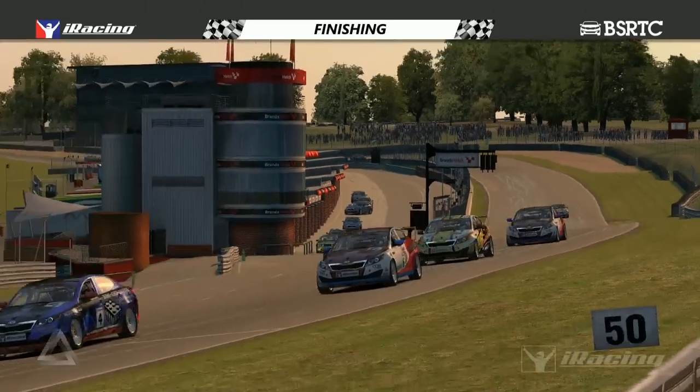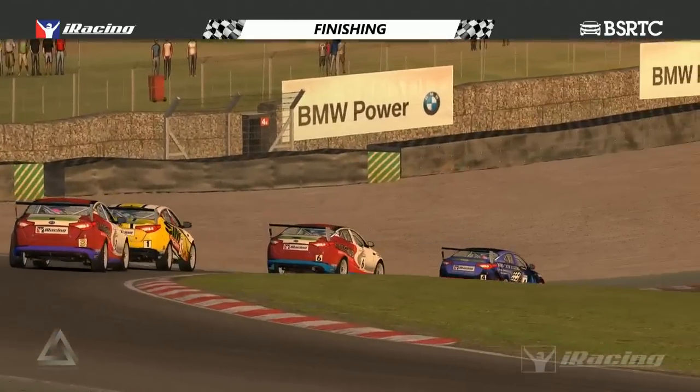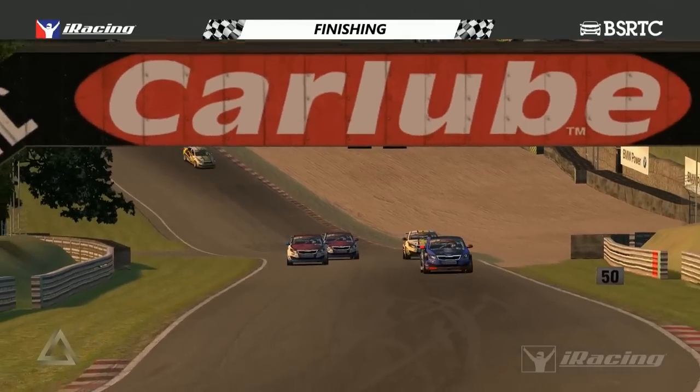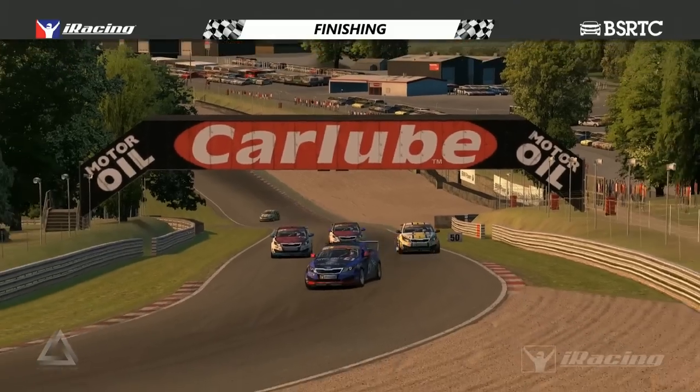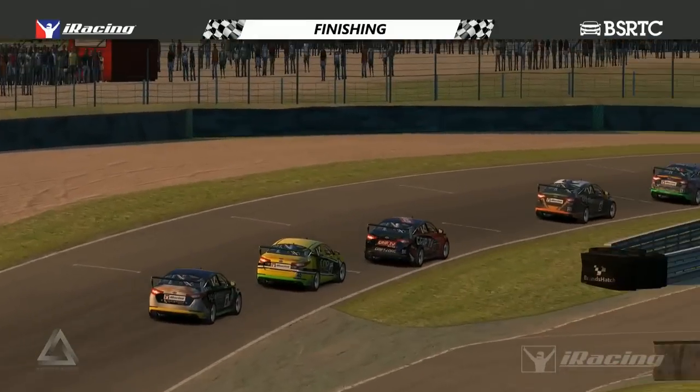You know what I have to say? I'm not usually a fan of that, but why not on the last lap? You're going to go for it, haven't you? And he did it in a safe way, really. That's where the good drivers are, Alex, is that they know they're not going to take the man out by doing that. Yeah, you're right.